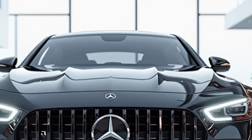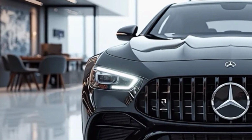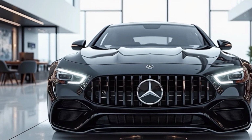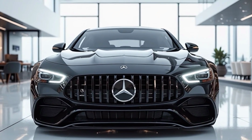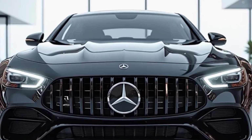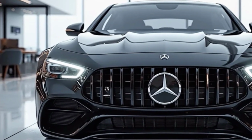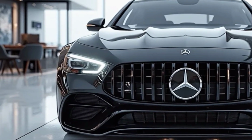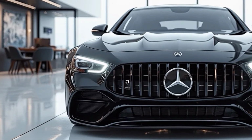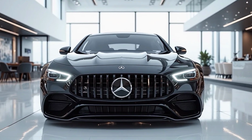Overall, the 2026 Mercedes-Benz C-Class delivers a sophisticated blend of style, performance, and innovation. It appeals to buyers who want a premium driving experience without stepping into a larger and more expensive model. Whether you are drawn to its sleek design, comfortable interior, or advanced tech, the C-Class continues to be a compelling choice in the compact luxury sedan market. With its ongoing refinements and attention to detail, the 2026 model shows that Mercedes-Benz is committed to staying at the forefront of automotive excellence.